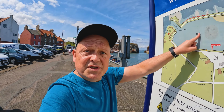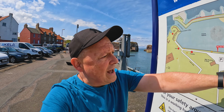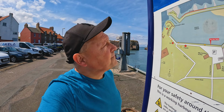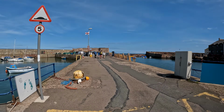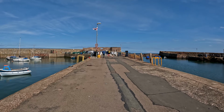Well, the main harbour's Victoria Harbour, but there's also Broadhaven and Cromwell Harbour as well. So Dunbar Harbour is effectively split into three parts. A couple more seafood shacks over there. I think we might come back and have a look at those after we've walked around all the way to the harbour mouth.